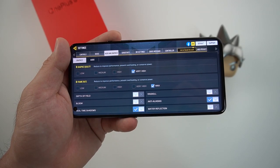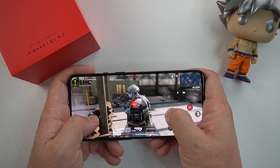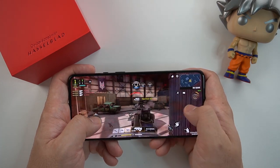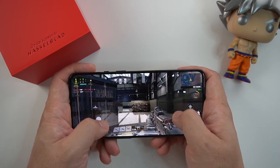Now, speaking about games, nagtry tayo maglaro ng Call of Duty. Nilagay natin lahat sa max settings and of course, syempre expecting from Snapdragon 888, lahat ng max settings kaya natin i-unlock dito sa Call of Duty. So, sabi ko sa inyo, the gameplay is really nice. I did enjoy this game.